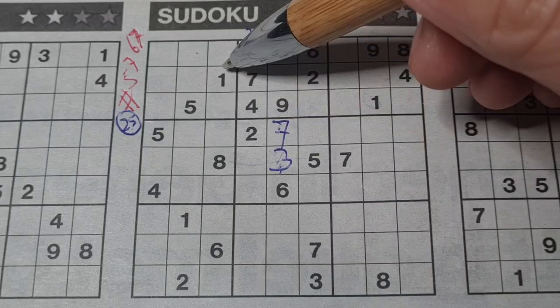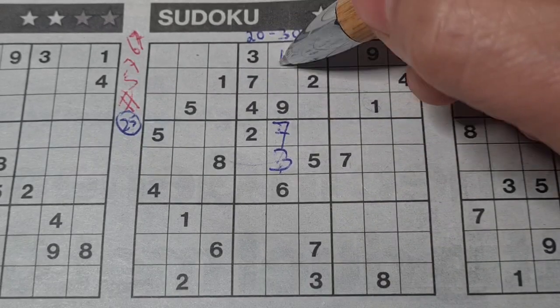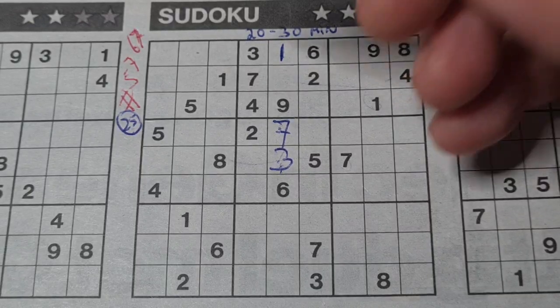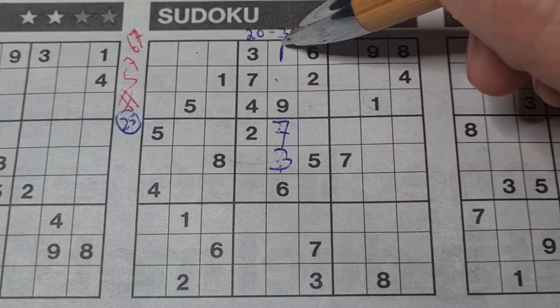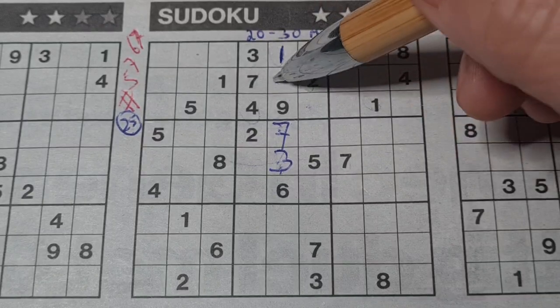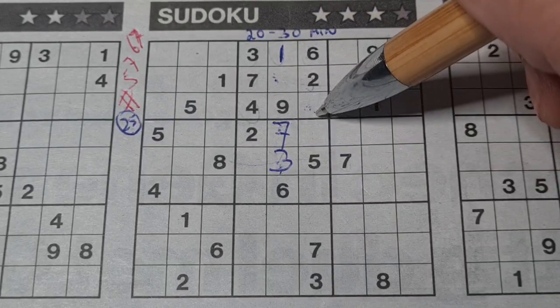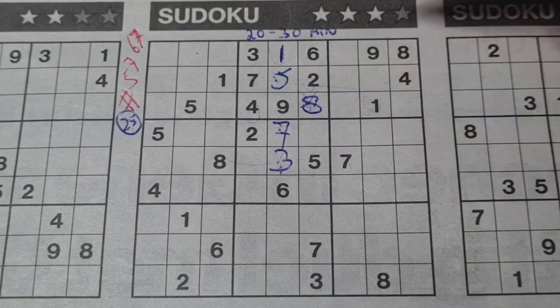1 in this row, third row. 1 in the second row. So in the first row, the only place left for the 1 should be there. 2 missing numbers in this big square. The 5 is missing, the 8 is missing. 5 and 8, 5 and 8. We have a 5 in this column. So no 5 there. 5 should be here. And 8 goes there.